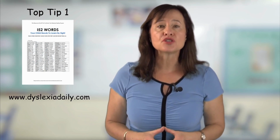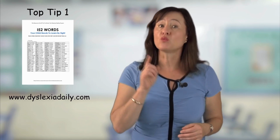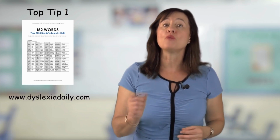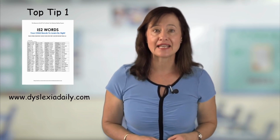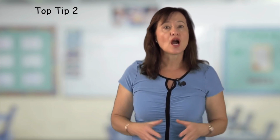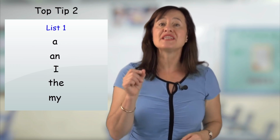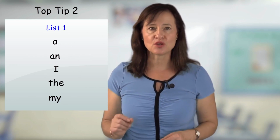Here are my top tips for helping children to remember how to read and spell sight words. Here's number 1. Get a list of the most common sight words for your child's age group. You can find a free one on my website, dyslexiadaily.com. Number 2, break the list down into groups of 5 to 10 words, from the easiest to the most difficult.